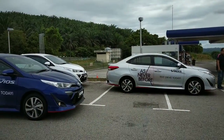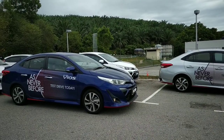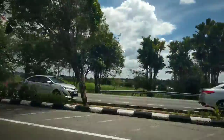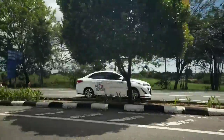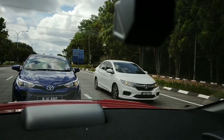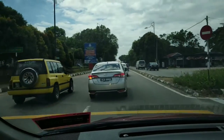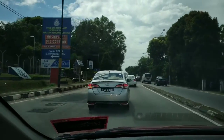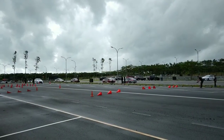It'll allow you to cruise easily up to about the national speed limit before it runs out of puff, because it's just a small engine. But for 1.5 liters for Malaysia, it's just nice, suitable for our roads and for the daily commute. No complaints unless you are expecting supercar performance, which it isn't. It's just a B segment compact sedan.